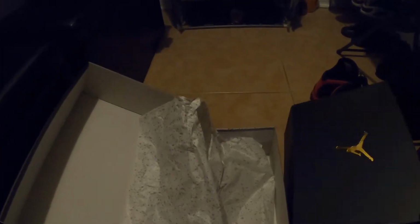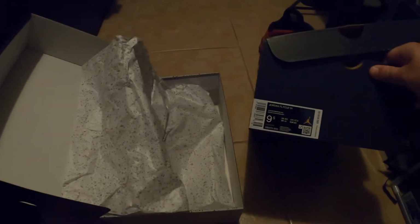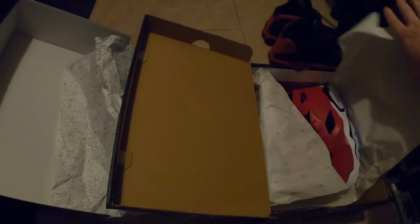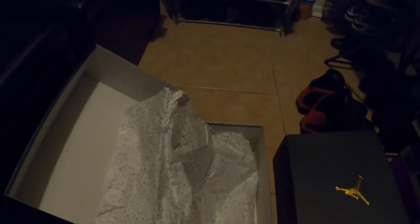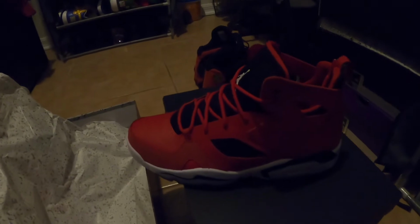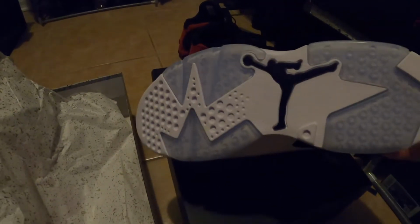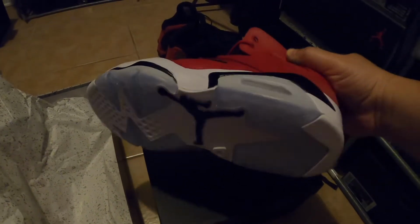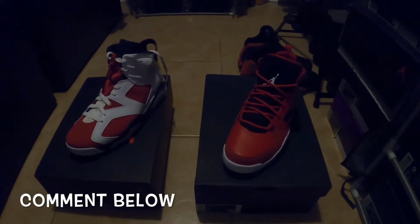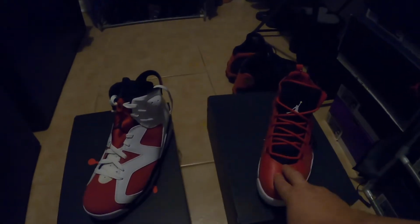I ended up getting a pair of Jordan Flight Club 91s. They're not hype or anything. People are not looking for them like that, but they are nice. I like the color. What do you guys think? There's some clear bottom in there. Which one to wear? I think this one matches.